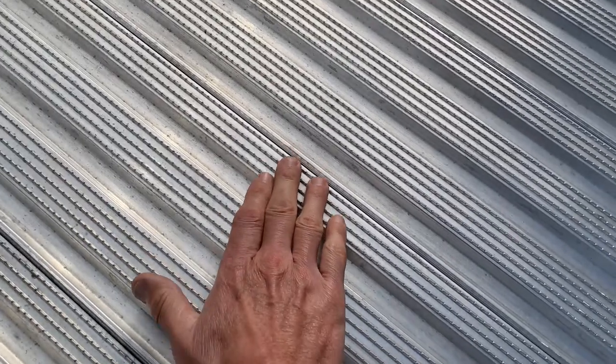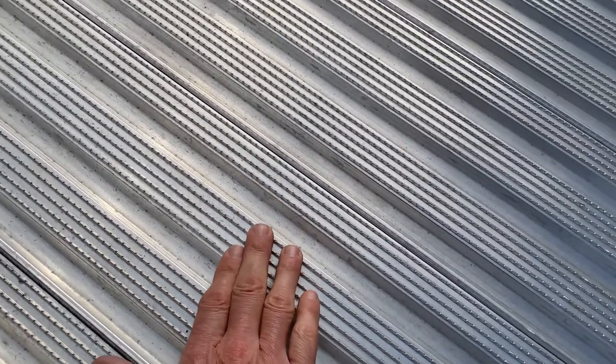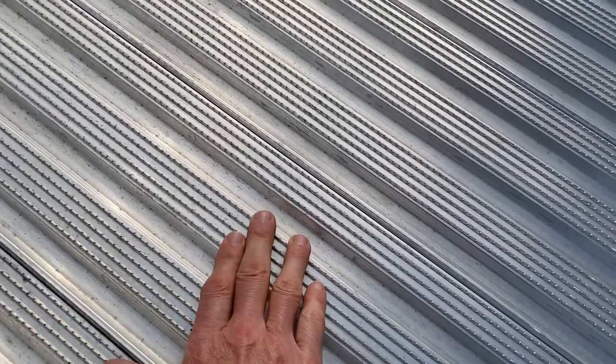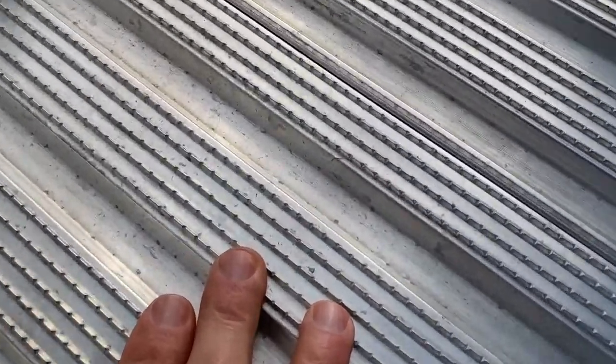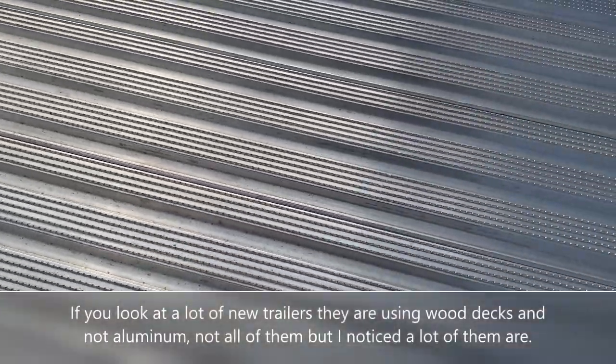But basically, once you get the car on here, this is going to be really nice to help keep it from moving side to side and bouncing around. Get up close, you can see what I was talking about there. So that's a nice feature.